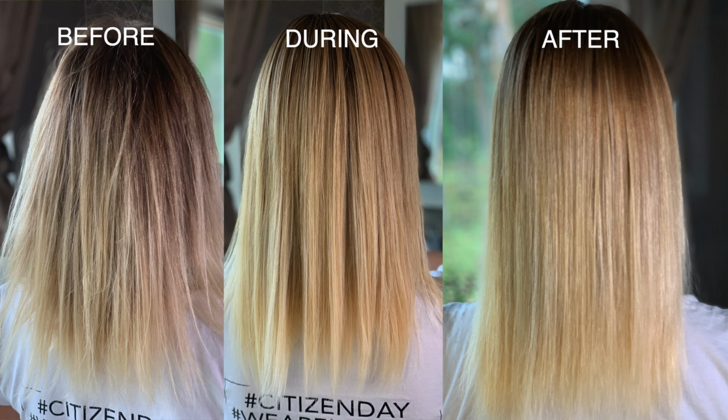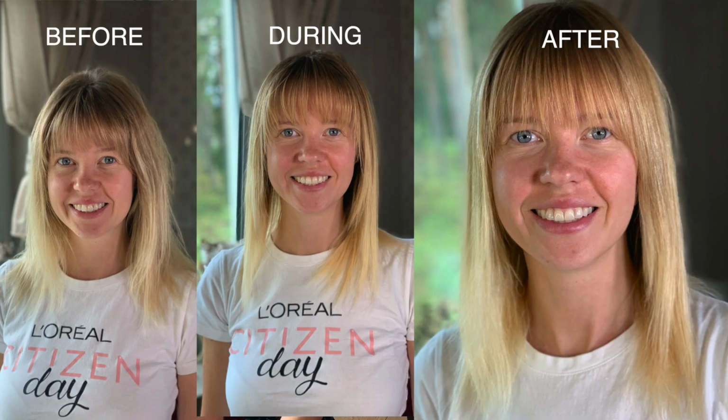Here you can see before, during and after pictures. This result will last at least 12 weeks. As we applied this product 2 weeks ago, here you can see the result of washing the hair and just blow drying it every day. It's still straight, as you can see, but there are 2 things I want to mention. One thing is that my hair got quite a lot damaged in the ends. Maybe it's because of the blonde hair that I have, but it got a lot drier than I was expecting.